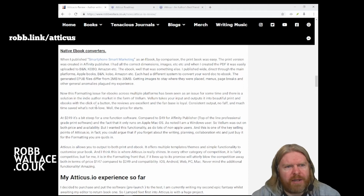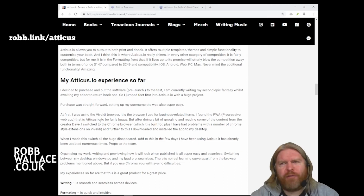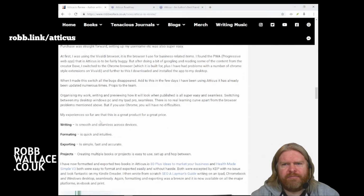Prior to Atticus, getting my books into ebook format and to a standard where they're accepted by Apple and Kobo, etc., was nail-bitingly painful, using various different converters. I'm saying here about Vellum, but at one point I was actually thinking about purchasing cloud space for a virtual Macintosh or Apple so that I could run Vellum to format my books. So now I can format my book from my Chromebook, my desktop, Windows, my Mac, my iPad, anywhere that's got an internet connection.